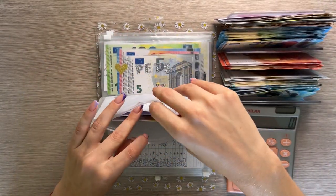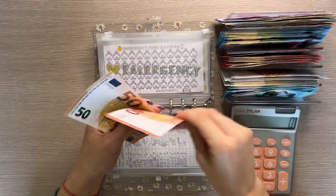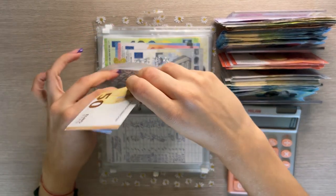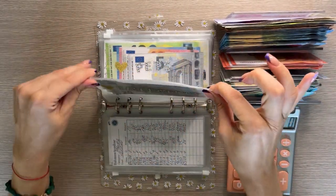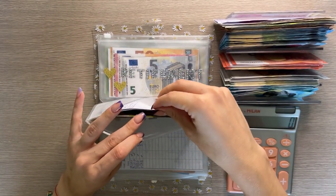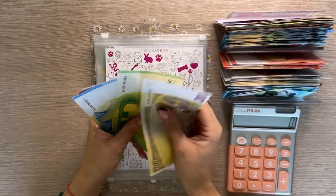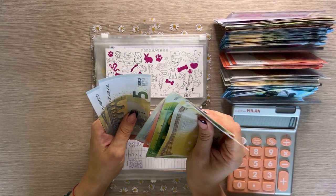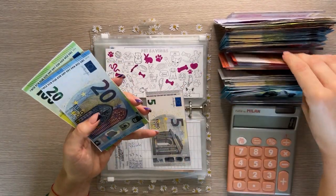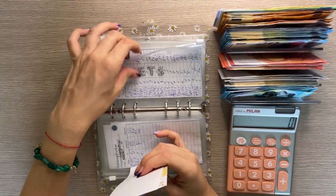Emergency is up next. Let's check. 50, 60, 65, 70. Dropping all of this for a 20. So 50 and 70. This binder is all fake bills. That's why it's long-term sinking funds, because I keep this money in my bank account, in a savings account that earns interest for me. Pets, it has 200, 300, 320, 330, 335, 340, 345. Dropping these for a 20. So 345 in pets.